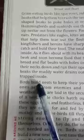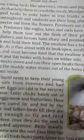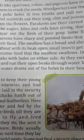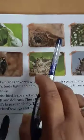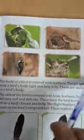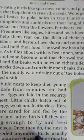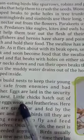Okay, and children, birds build nests to keep their young ones safe from enemies and bad weather. Children, this type of nest you can see, there are different types of nests. Some birds make this type of nest, some birds make this type, and there are different types of nests made by different birds to save their young ones from enemies and bad weather.